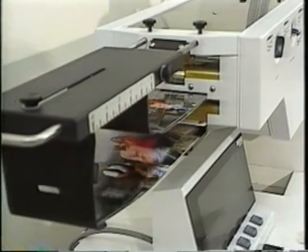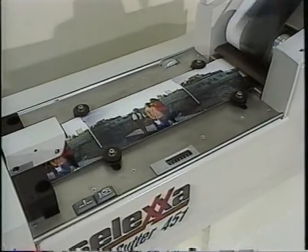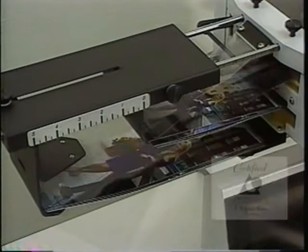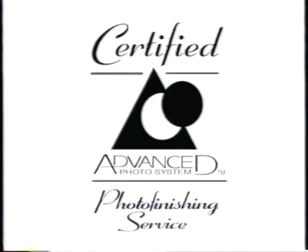The system was designed to give consumers greater control over composition when the picture was taken, and to make composition changes in reprinting. Just remember that Advantix film can only be processed by labs who have this certification, indicating they have the necessary equipment to produce the Advantix photo finishing package.